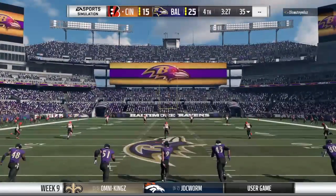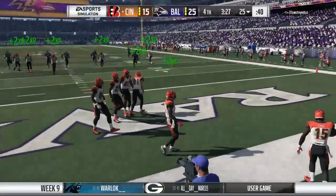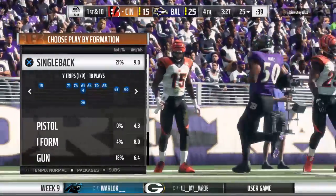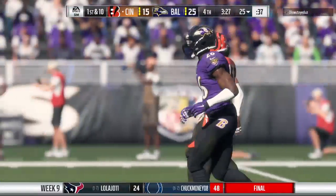Tucker now following the made field goal, set to kick it away. Cincinnati now ready to take the field. And with 3 interceptions thrown already, we'll see. Do they rely more on the ground game here?